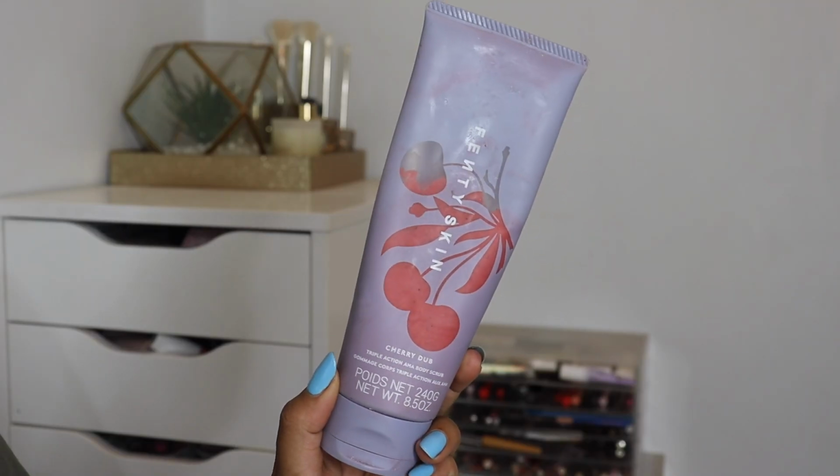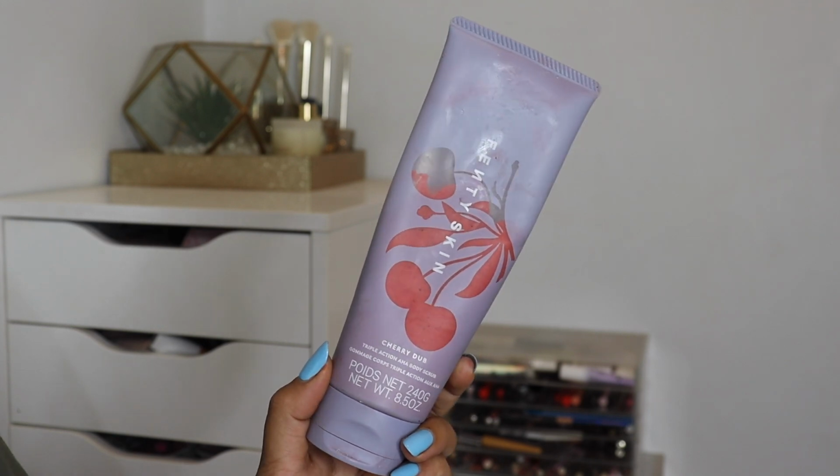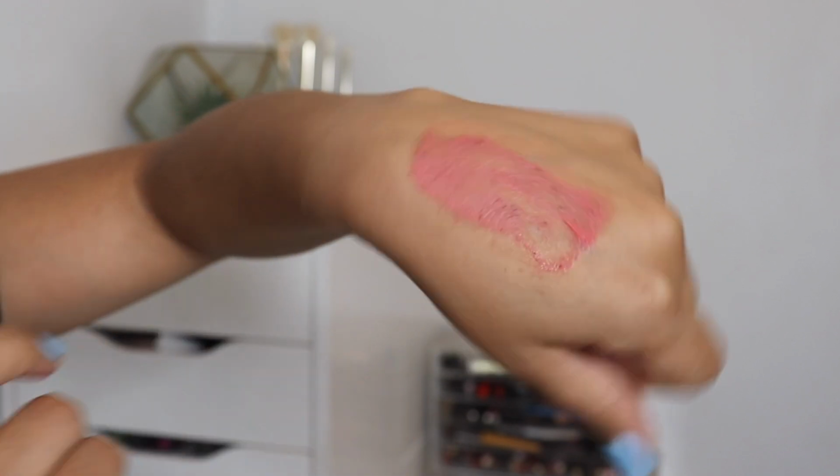So when Fenty Skin came out with this, I was so pumped to see it show up in my mailbox. This is the Fenty Skin Cherry Dub Triple Action AHA Body Scrub. It smells so good. They also came out with one for the face. I'm like a cherry slushy kind of girl. I think in my last video I was talking about the flavor blue. I like the flavor red myself because it's normally cherry.